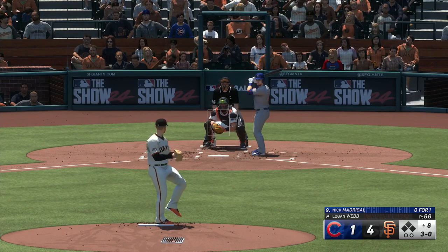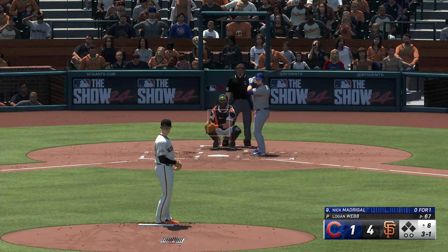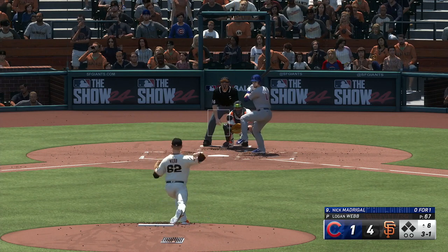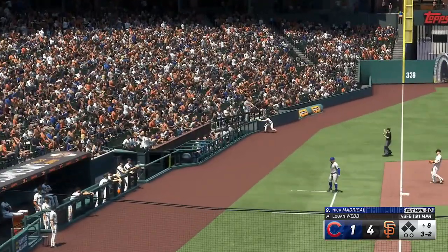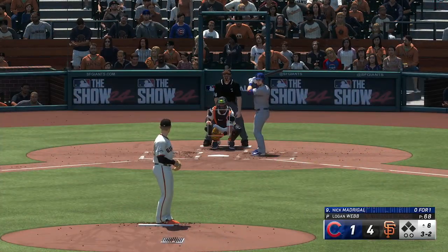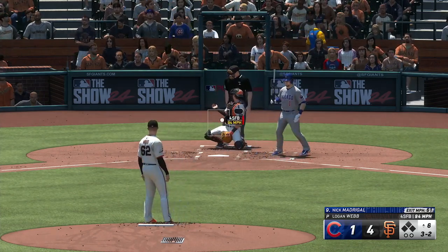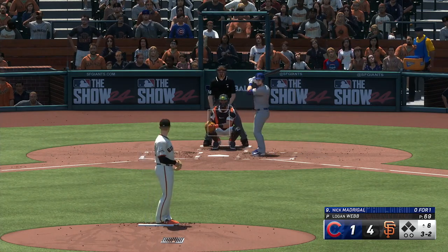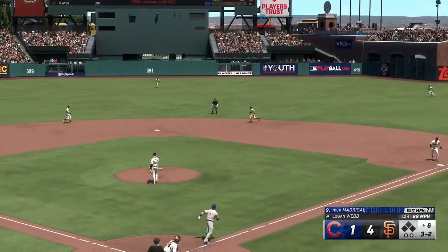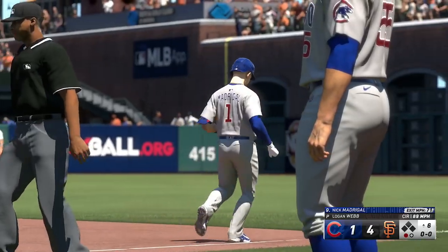Let's see if he gives him anything to hit here. That one's in there. 3-1. Fouled off left side. Right-hander kicks, deals. Up the middle, Estrada. Tosses to first. Now one gone in the top of the sixth.